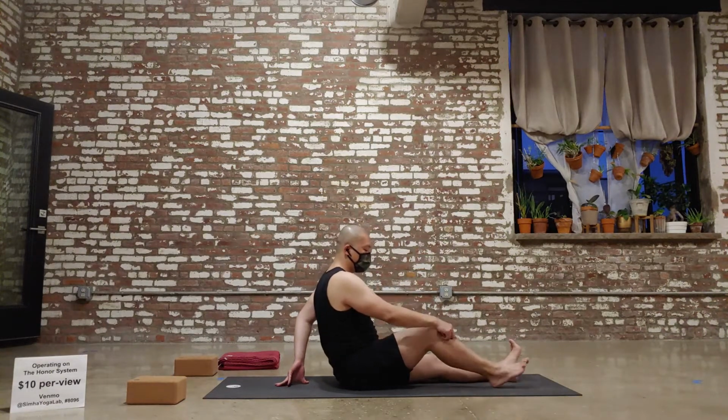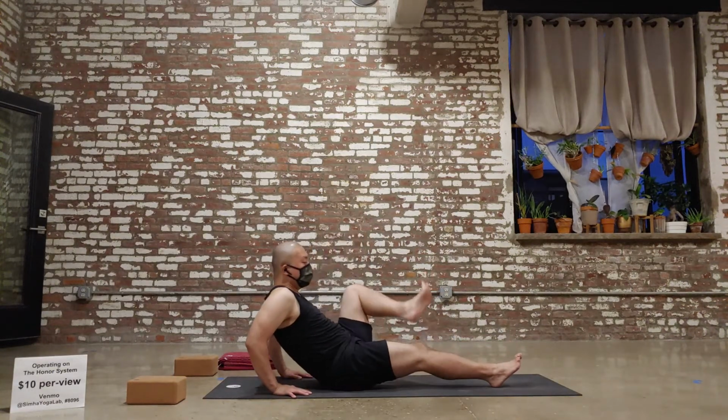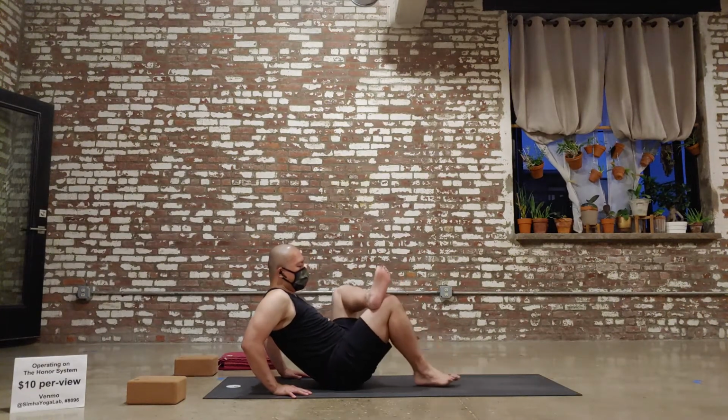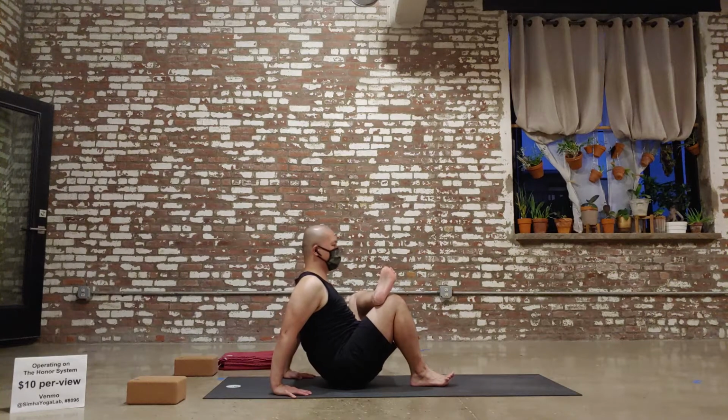Step the right foot down. Support with your hands. Left ankle on top of the right knee. And then step the foot in. That's right. And then use your hands to support. Good. Breathe into it.